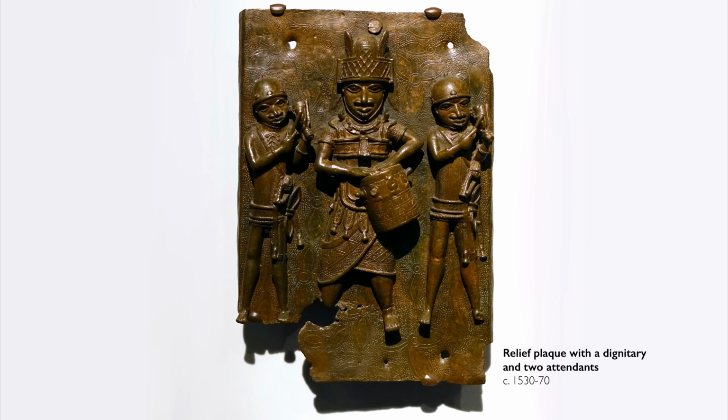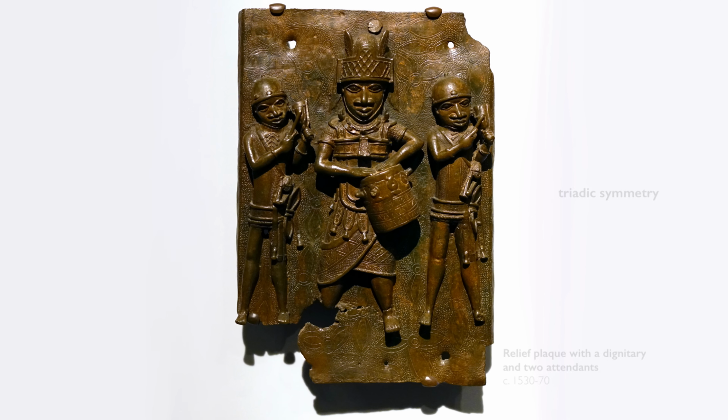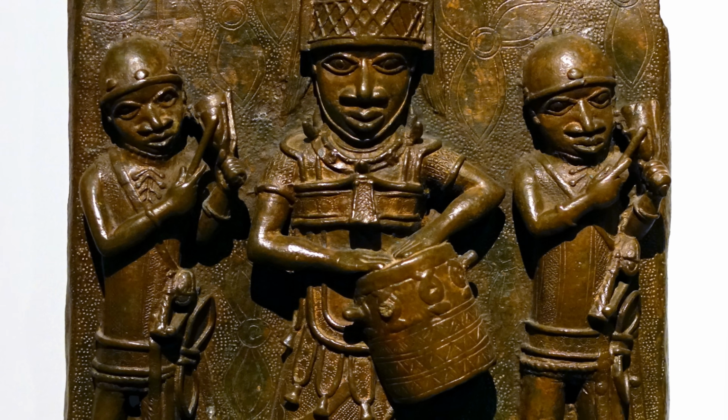Here we see a very common motif in Benin art, and that is three figures. Very often in Benin art, you see something called triadic symmetry, where you have a central figure and then figures on either side that are symmetrical. And in the center of this one, we see a figure playing a drum. This is probably a warrior.